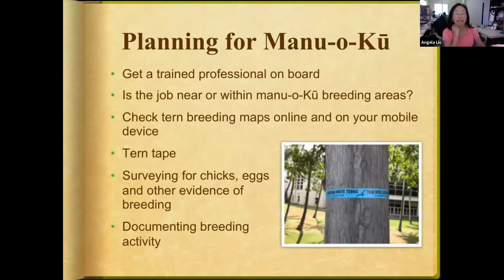And then following that is to determine if the job is near or within the Manu-o-Ku breeding areas that Rich outlined earlier. And there are tern breeding maps online. You can also access those breeding maps on your mobile device. You could do that before going out to the job site with all your vehicles and your crews. That's a good starting point in order to save yourself a trip out there if there is a lot of breeding activity that could prevent you from conducting your work.